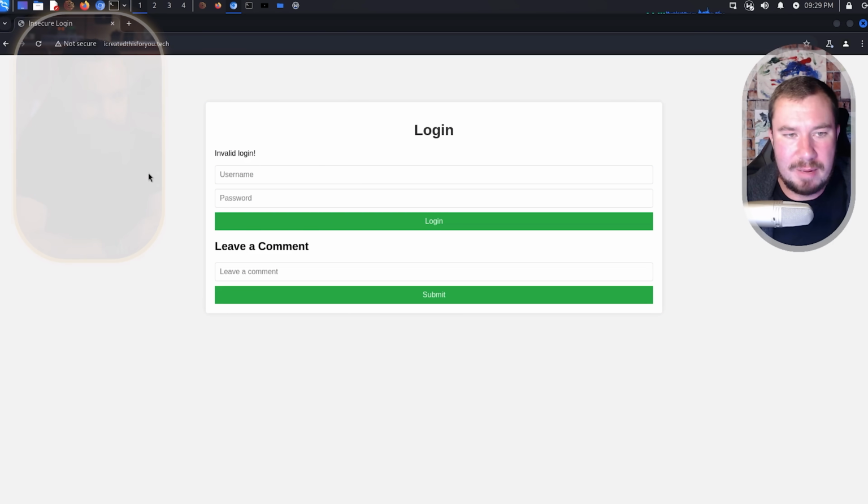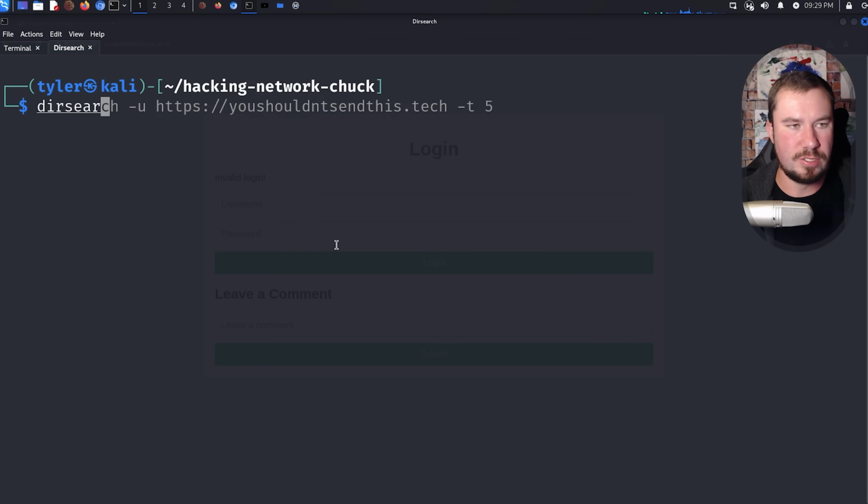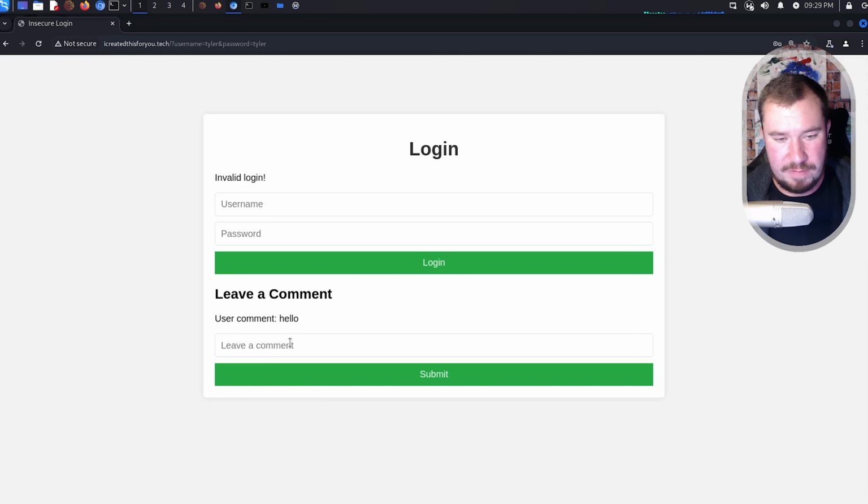So we have a login page. This is interesting. This is one I definitely want to hit with dirsearch. So we'll do dirsearch -u, that -t, should I do 10? No, I'll do 5. So we have user input here.